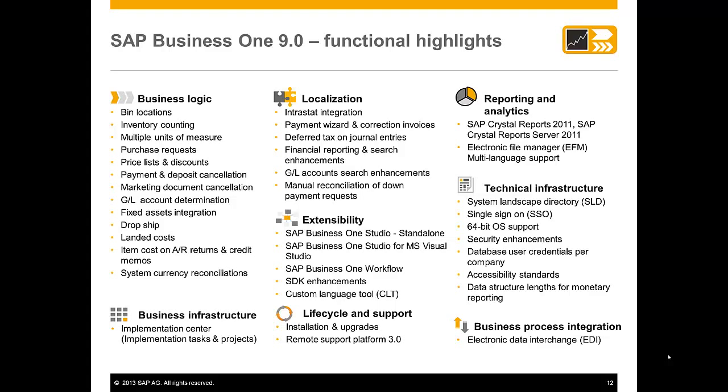We support single sign-on. We support 64-bit operating systems, done a lot of work around security enhancements, and many other areas that are going to make it even easier for you to run the software. And of course, some business process integration work around electronic data interchange.